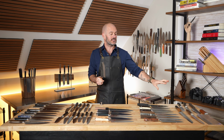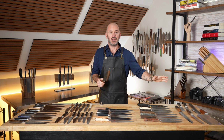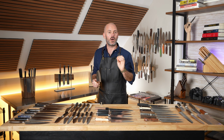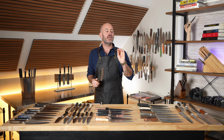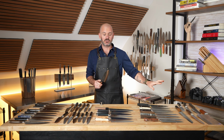We're going to spend a little bit of time on that. Slicers, Chinese cleavers, serrated bread knives, and those are for people you know very well. You know what they want, you know what they need, or you know they're really into cooking, and you can surprise them with something that's a little bit more specialized.